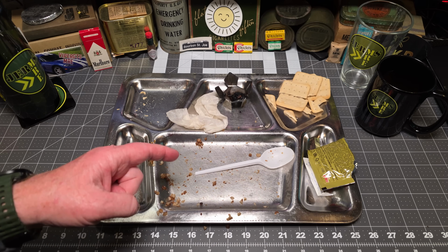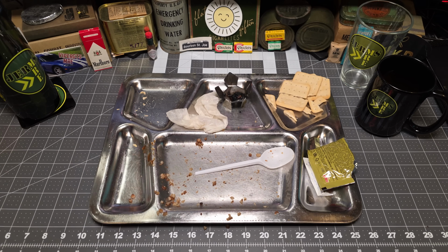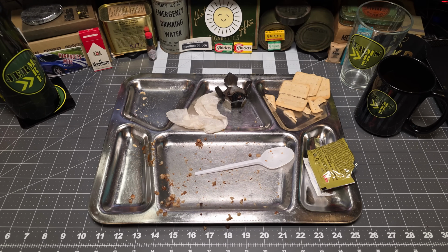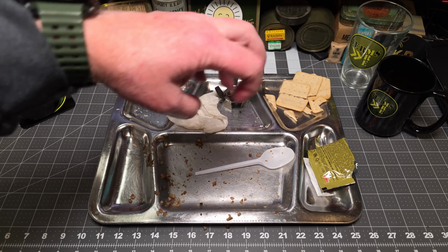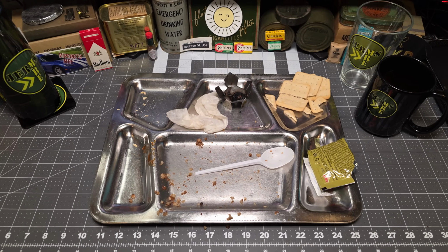All right, well, that was breakfast. That was a great breakfast. That buckwheat porridge with beef was so good. I loved the burnt bits. It was almost like a corned beef hash, more like potatoes rather than buckwheat. I just wish I had a runny egg to crack on top of that. That would be the bomb.